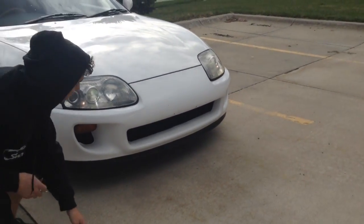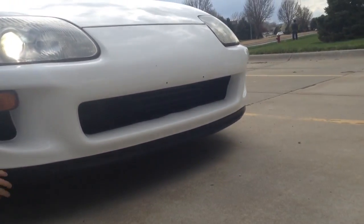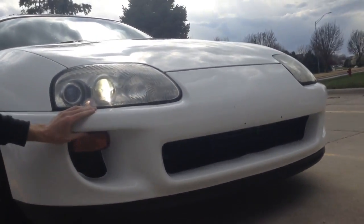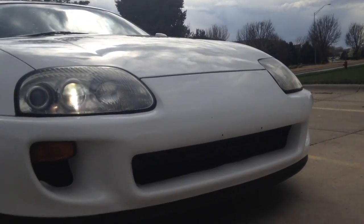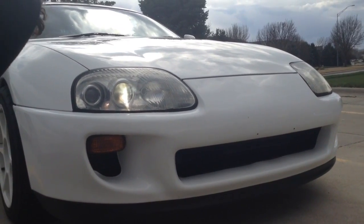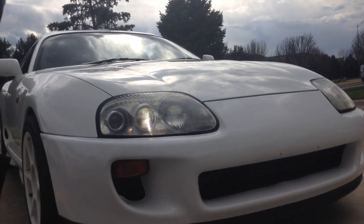Because currently, as it sits, this is just a stock lip. But the car's pretty low as it sits already, so I'm not in a big rush to do that. If I were to get a new bumper, which over time I might consider because there's a few chips and stuff, and this car is nearly 25 years old. It's about as old as I am. I might consider getting a new bumper, but I'm not in too bad of a rush. It looks great for being 25 years old.